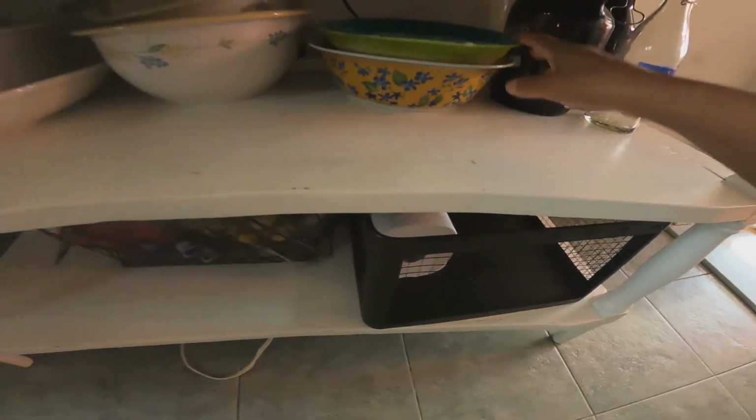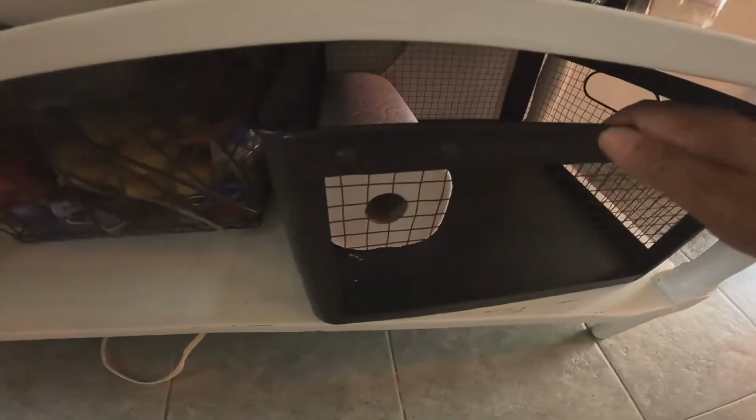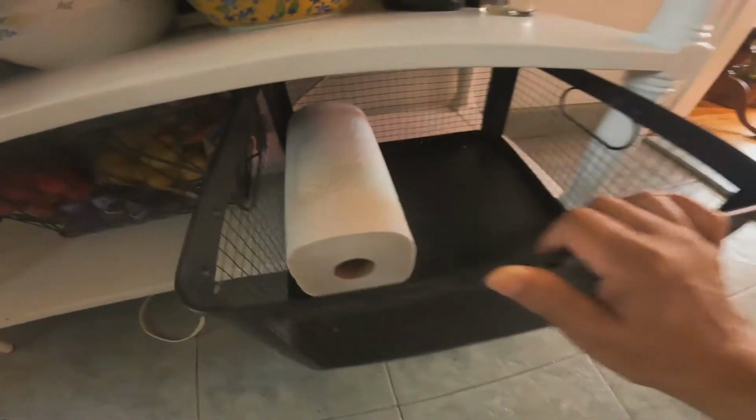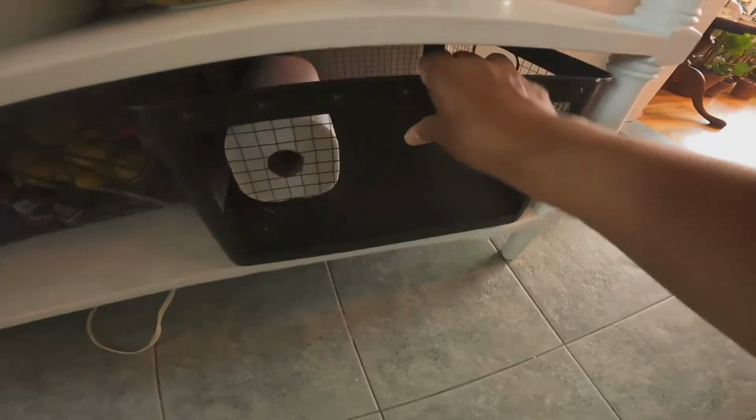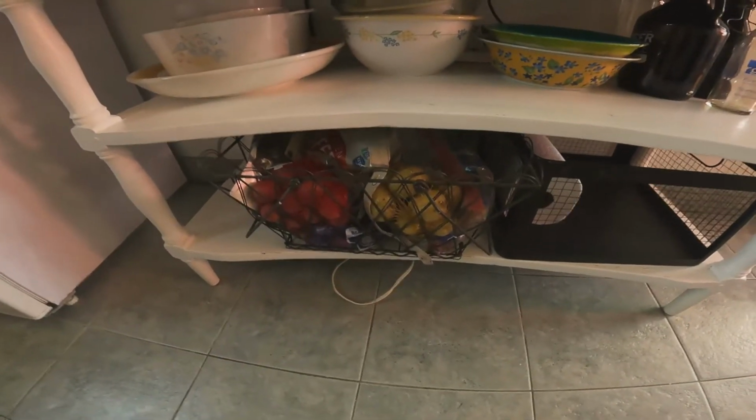These are salad bowls and mixing bowls. Down here I put my paper towels, and there's a lot of space. Here are my vegetables, potatoes. I love potatoes. I'm almost a vegetarian. I eat vegetables all week.